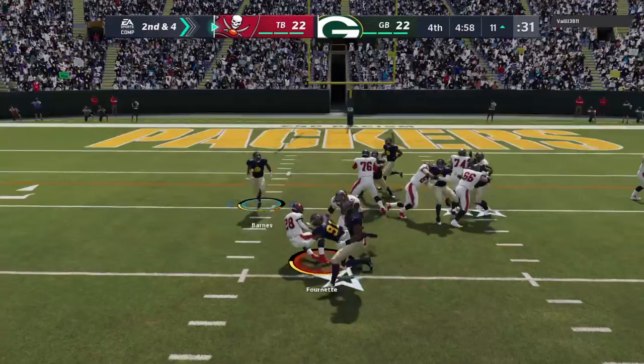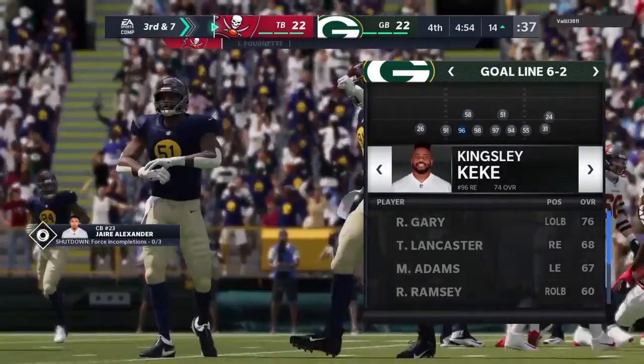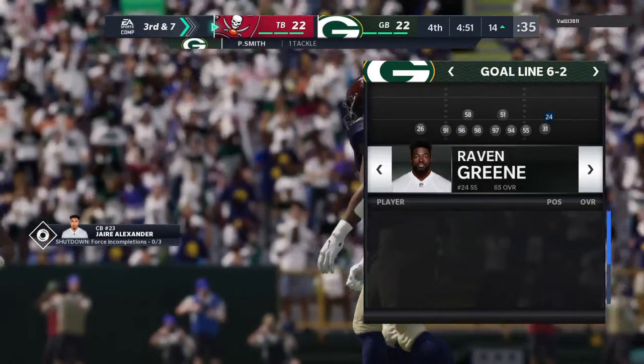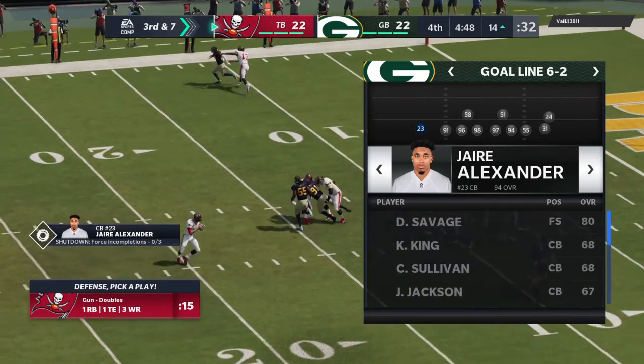On second down, here's Fournette. And that one blown up quickly, as he's going to be stopped before he could even get started. They'll wind up losing three. And now it's third down. 14-yard line.